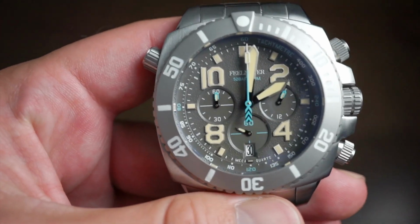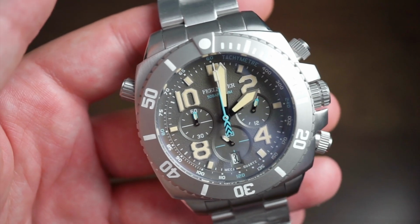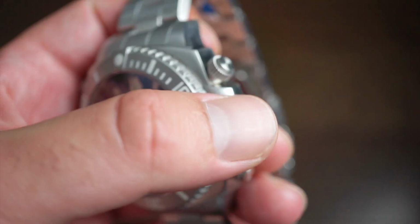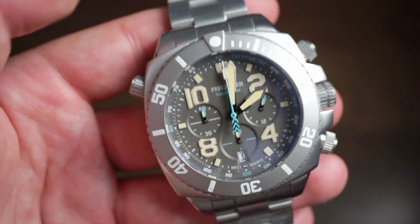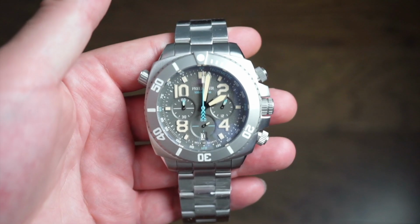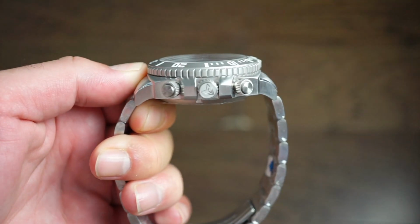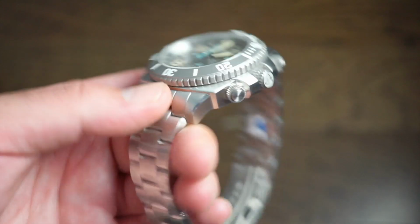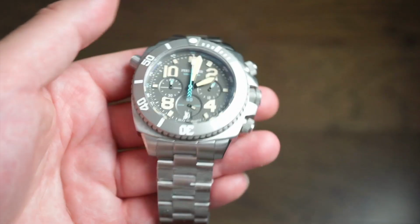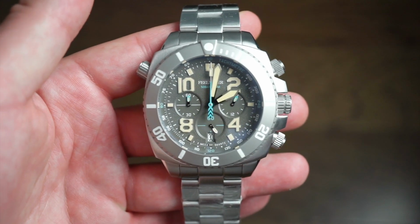Now, this watch, of course, has a nice thick sapphire crystal with anti-reflective coating. It's 500 meters water resistant with a screw-down crown, screw-down chronograph pushers, a helium escape valve, and a screw-down case back. Now, in terms of actual size, the watch is 20 millimeters thick, so you got to think about that if you have a smaller or larger wrist, if this is going to do you good. It's a 46 millimeter in terms of diameter. It's solid 316L stainless steel. It's pretty much brushed all around.